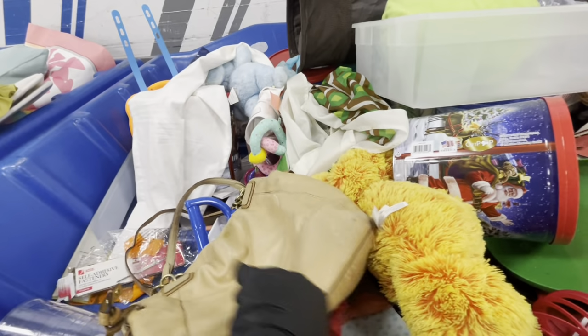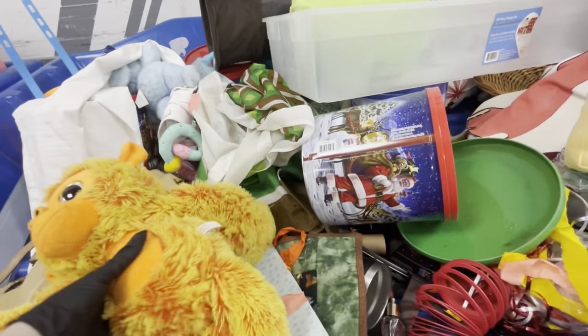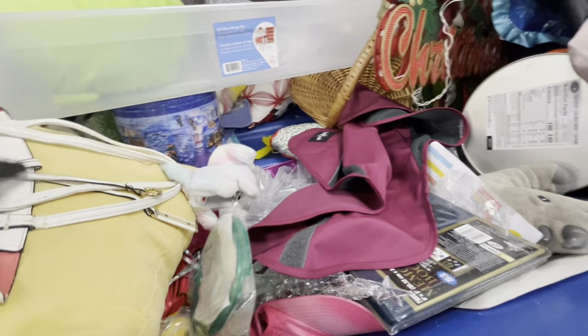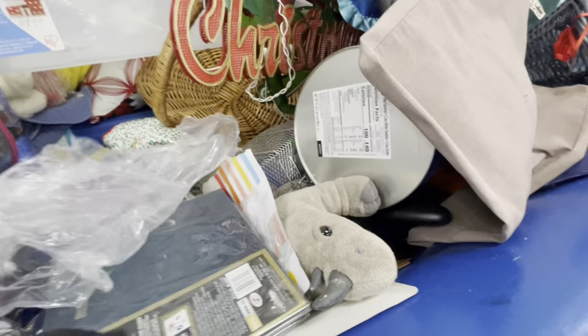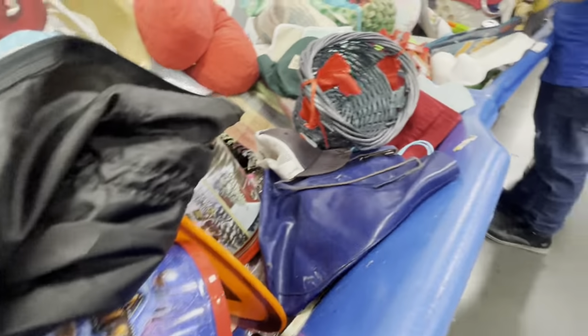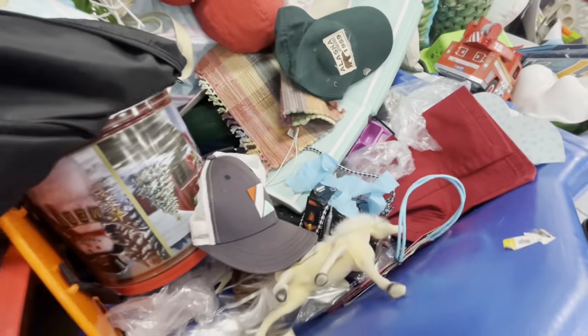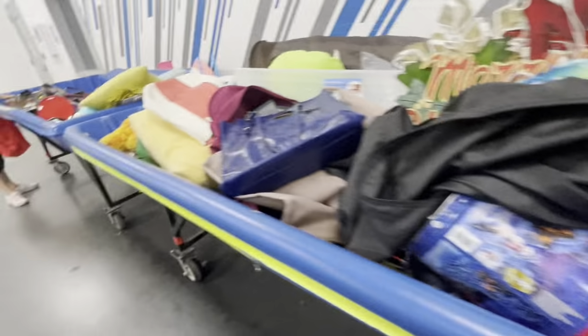It is sad, sad, very sad. It's like someone picked it up and threw it back because of its sad state. This is falling apart. I don't know what that is, but it's falling apart. It's hard to really get to the back.